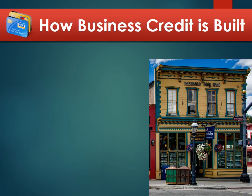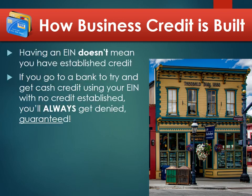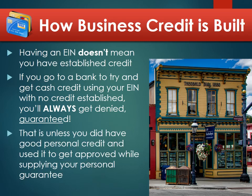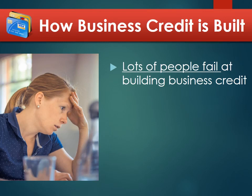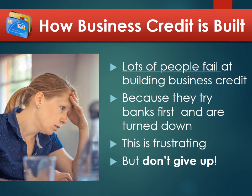This is how business credit is built. Having an EIN doesn't mean you have established credit. If you go to a bank to try and get cash credit using your EIN with no credit established, you'll always be denied, guaranteed. That is, unless you did have good personal credit and used it to get approved while supplying your personal guarantee. Lots of people fail at building business credit because they try banks first and are turned down. This is frustrating, but don't give up.